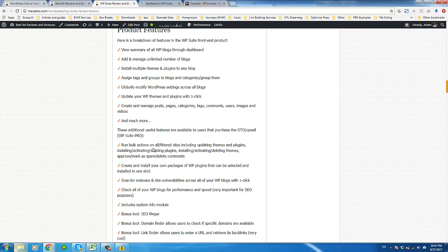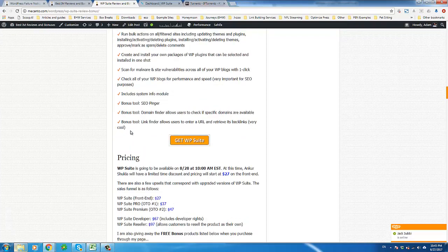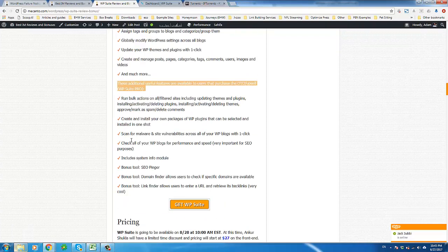Now, in the Pro version, what you can actually do is you can create packs of plugins, right? So let's say you have 5 plugins that you install on every WordPress site you create. You can put those into a package, and with the click of a button, install all of those plugins across all of your blogs just like that. So the Pro version makes a lot of things even more automated. I've broken that down as well.